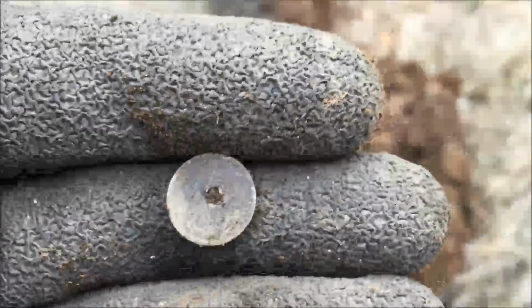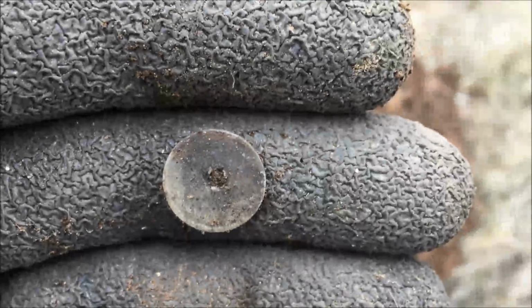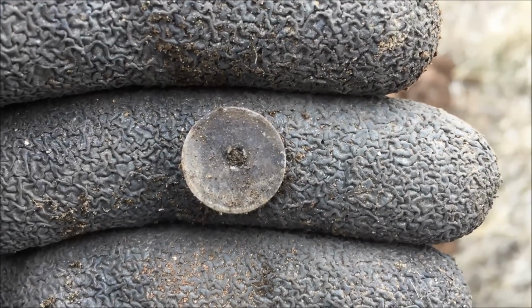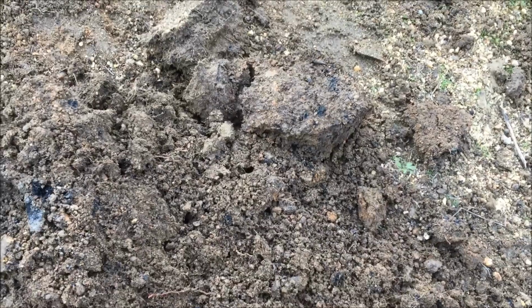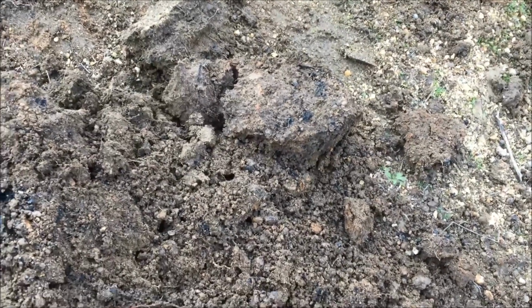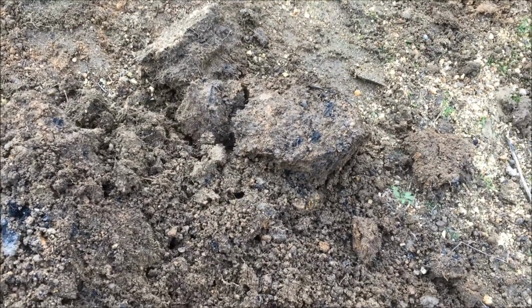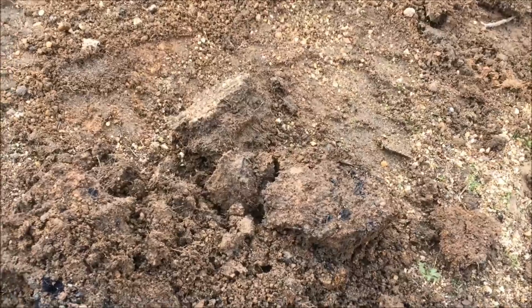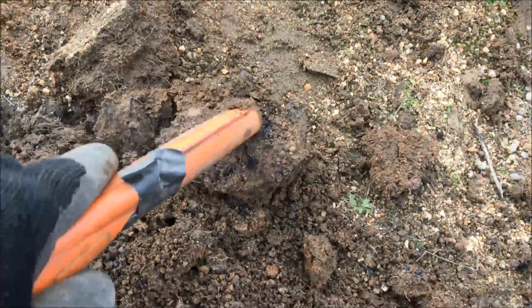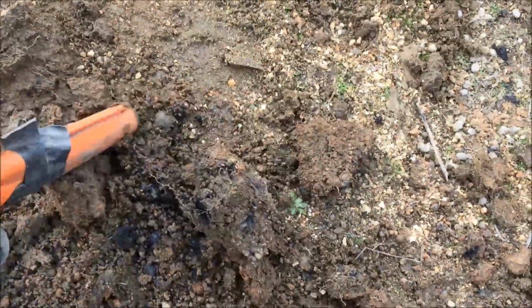My time's a little bit limited here today, but I'm gonna do the best that I can and hopefully clean out this area. Definitely looks like there's more here. All right, I may jinx myself on this. I got a really wonky signal. I was getting a one-way hit that would give me like a 20. You get a little bit of that kind of silver sound in there, but it sounded like a lot of iron or something in there. So I think I got it out of the hole. It seems to be here. Let's see what we got.